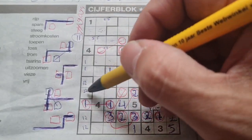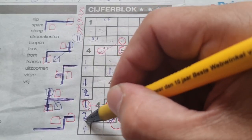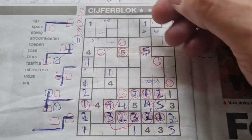1 and a 2, we have a 1 now, no 1 there. 1 should be here and a 2 goes there. Mark those 2 boxes here with a 1. We have a 1 now, so this box can't be 1 anymore. That box should be a 1.